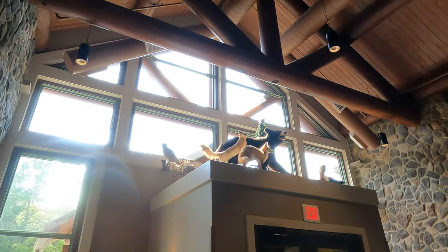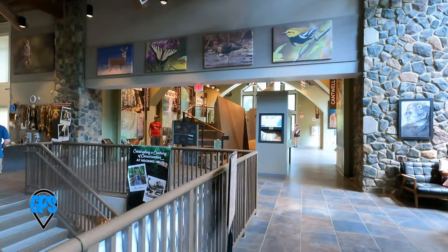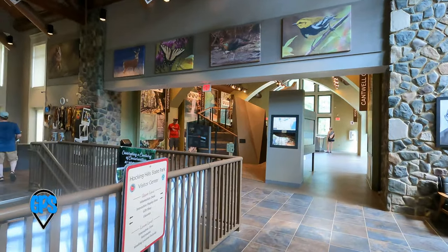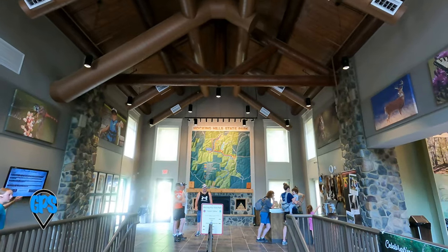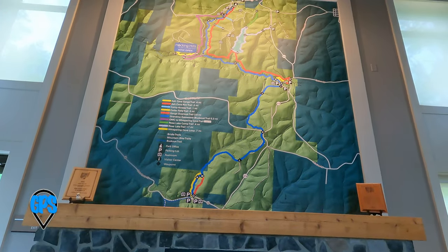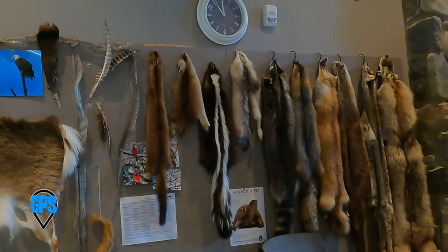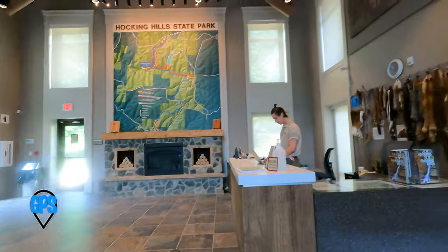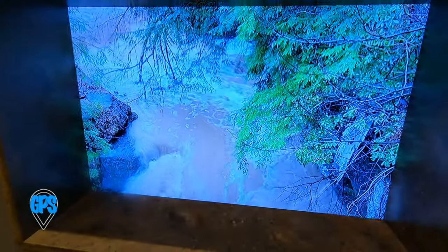Very impressive. Large. Two levels. Lots of great information about the park. What's the best time of year for the water level to be up? Good question. So it's usually about late February to mid-May. Okay. It's going to be a little bit colder, but also once you get in that April-May side, you can still get warm weather. So if you come in between there, you'll see water flowing. Right now it's trickling. We're on the back end.